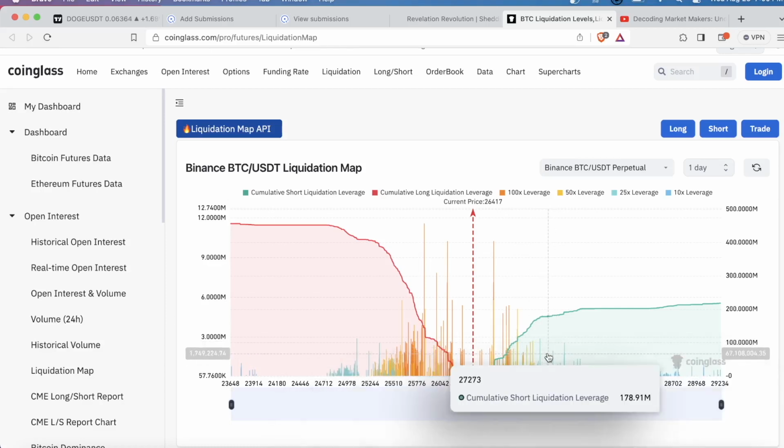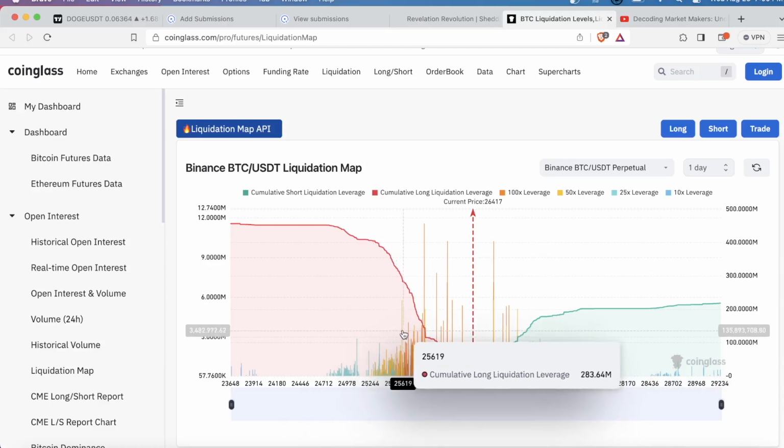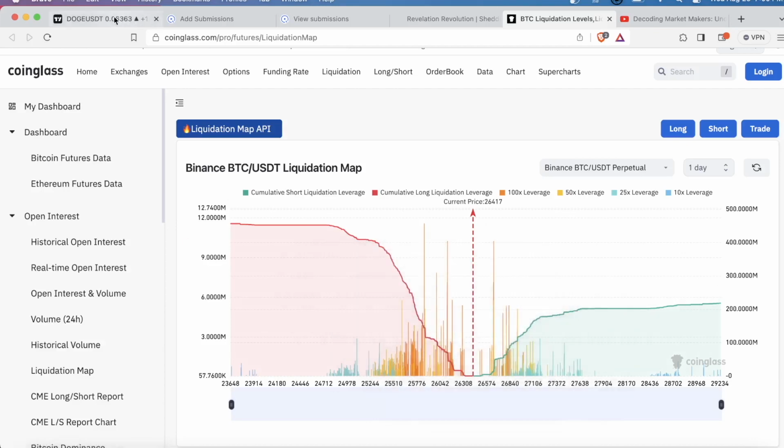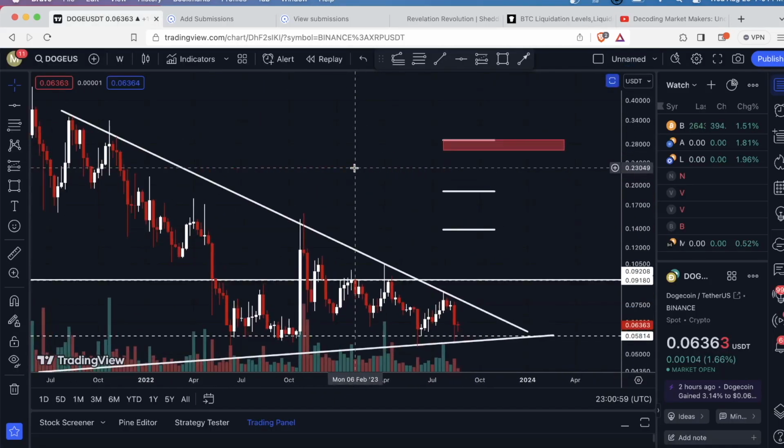And then from there, they might drive it all the way back down, take out all these people here that opened leveraged long positions. And there's a big liquidity pool around the $24,000 region, right? So it just makes sense for the market movers to move the market in the opposite direction of what most of the retail traders are doing. So keep that in mind if you're trying to anticipate where the market's going to move and what is going to happen with Dogecoin.